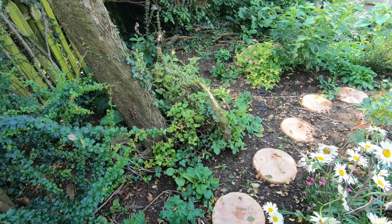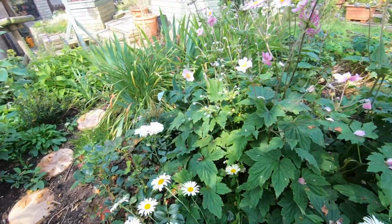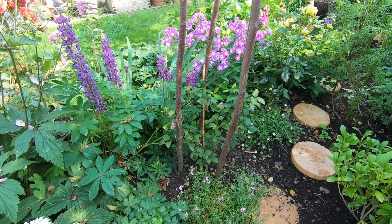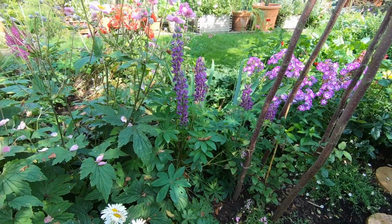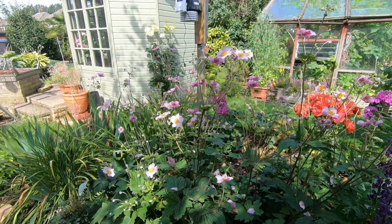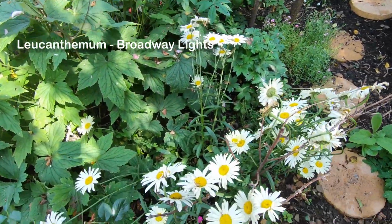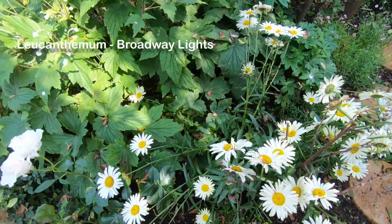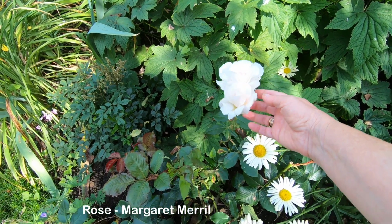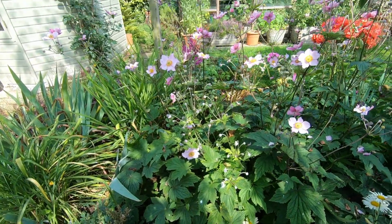That's where all the primroses that I planted are. Bluebells and snowdrops have disappeared now. Clematis has been on flower, but that's over now. Another plant that's been battered by the rain. And just a few flowers of the Margaret Merrill rose. Anemone.